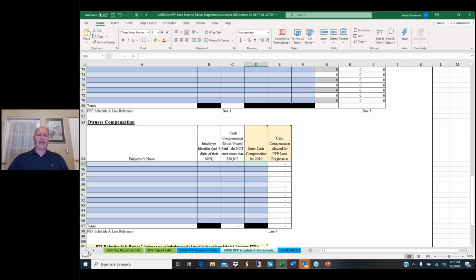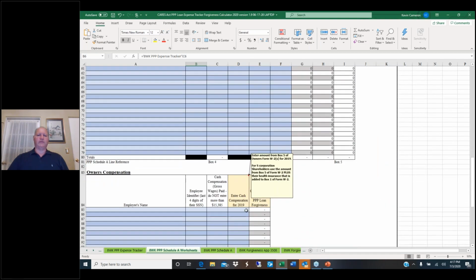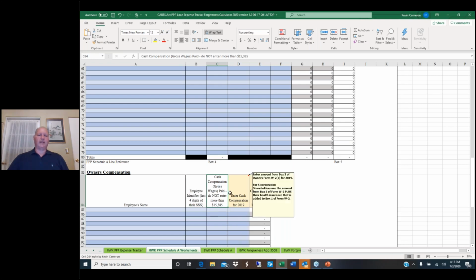And that's in the 8-week tab as well as the 24-week tab. So there's really no difference as far as that's concerned. If you look down here, it's still all the same. The only difference is we've got a slightly different salary amount. We're back to that original $15,385. So that's slightly different from that perspective. That's the only major change in this workbook.